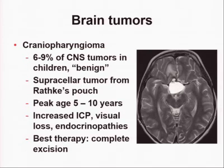The best therapy here is really complete excision. It doesn't respond well to almost anything else we do. And these can be very frustrating because doing surgery in that part of the brain is really very difficult. And then when you do remove them, often you leave them with a lot of endocrine problems. Panhypopituitarism is very common in these patients.